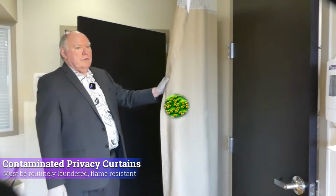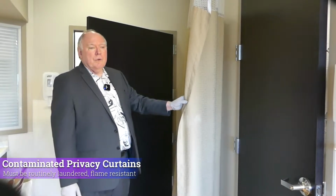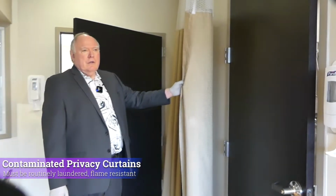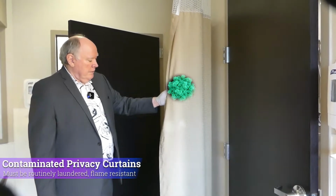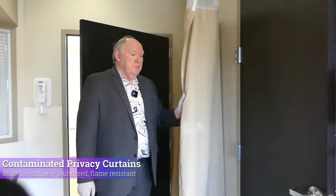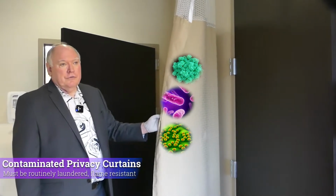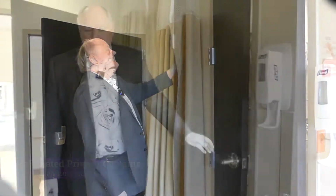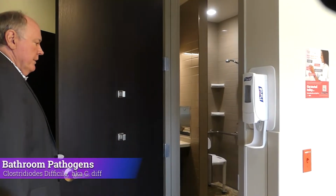So that means that these curtains have to be on a cleaning program, regimen, so that the organisms that might have landed here, especially where healthcare professionals touch, have been cleaned properly to eliminate those microbes. And again, this becomes a harbor for things like MRSA and Streptococcus skin type pathogens. All right, let's look in the bathroom of a patient care area.